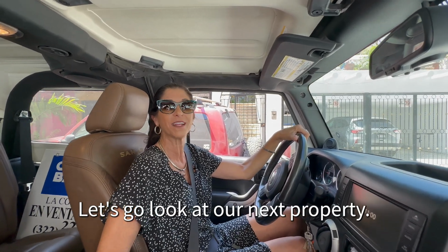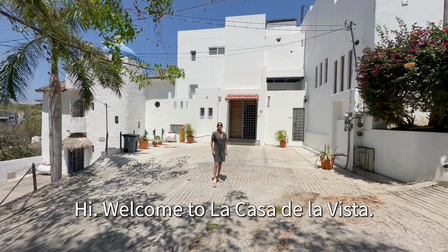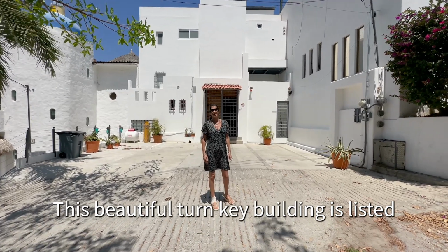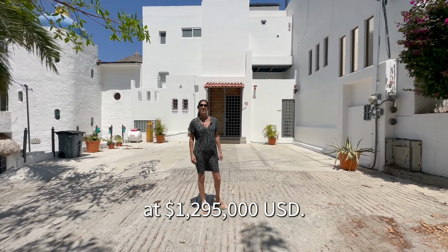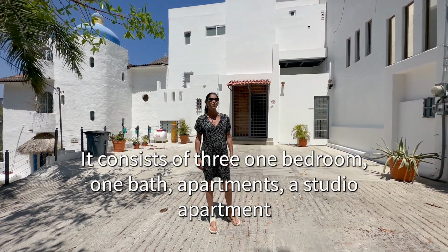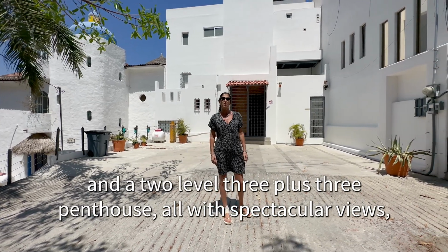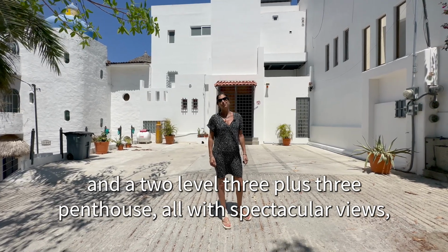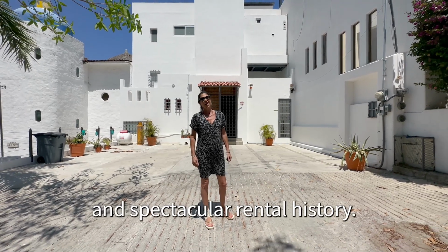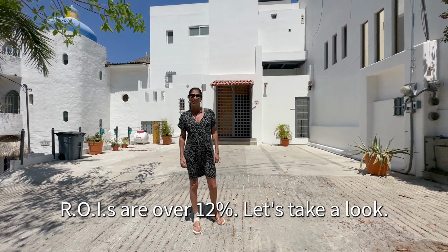Let's go look at our next property, La Casa de la Vista. Hi, welcome to La Casa de la Vista. This beautiful turnkey building is listed at $1,295,000. It consists of 3 one-bedroom, one-bath apartments, a studio apartment, and a 2-level, 3+3 penthouse, all with spectacular views. A common pool area, indoor washer and dryer, and spectacular rental history. ROIs are over 12%. Let's go take a look.